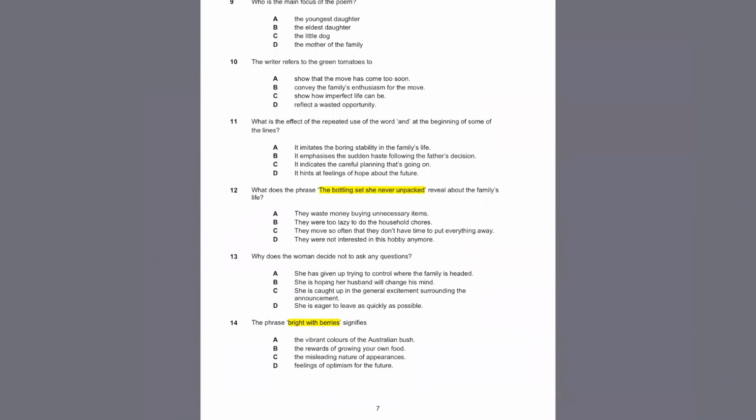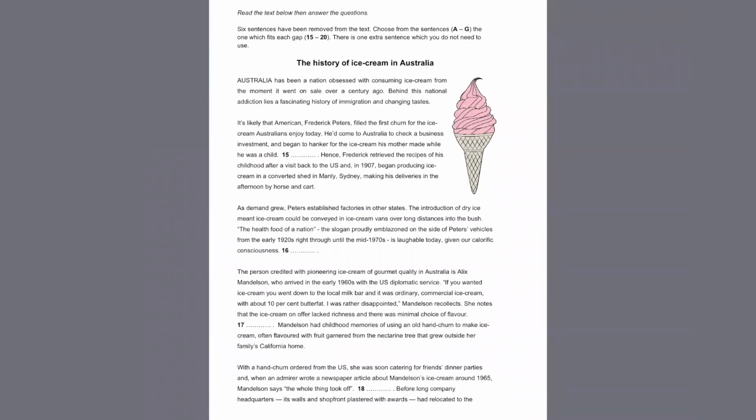Okay, that was Drifters by Bruce Storr, the poem. Next, we move on to closed passages. And while I'm doing closed passages, again, let's just quickly revise.